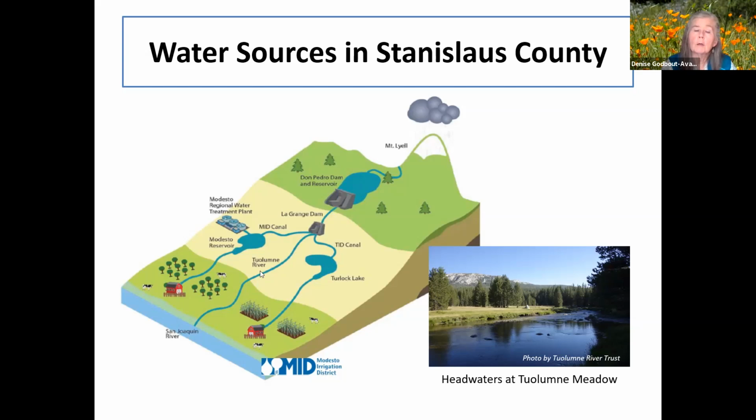Both these organizations provide water as well as electricity for those two districts. The MID canal goes to the Gasco Reservoir and Turcotte Lake at its own sources. And the rest of it goes down the Baldy River, which ultimately ends up in the San Joaquin River, the major river in California, which ultimately ends up in the ocean. So that gives you an idea of where our water comes from.